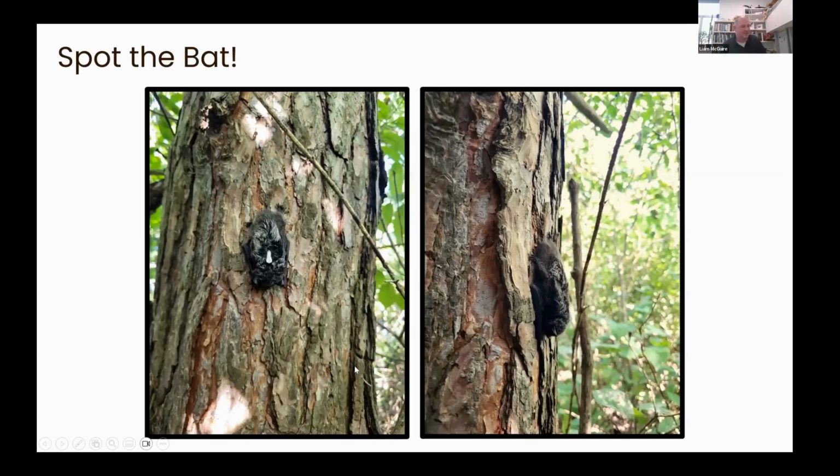So now we play a game. This is what Beatriz likes to call spot the bat. She's made it to the tree, and Beatriz is really tenacious, and sometimes she describes herself as a bit stubborn, and isn't going to be satisfied just to know that the bat is in that tree. She actually wants to get eyes on the bat specifically. So that can be a fun challenge, can take a huge amount of effort. So let's play the game together.